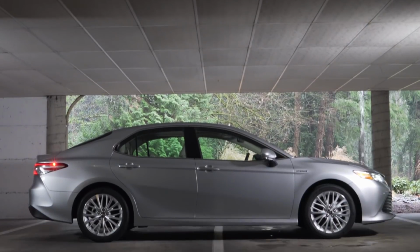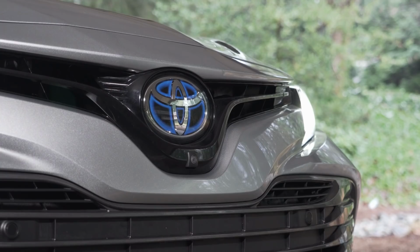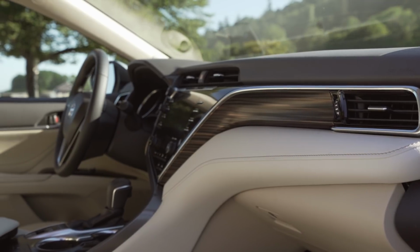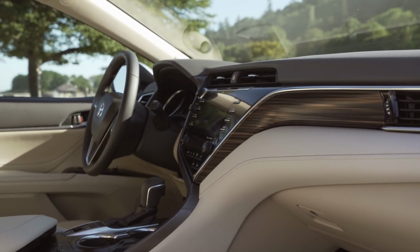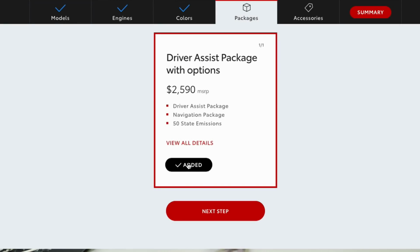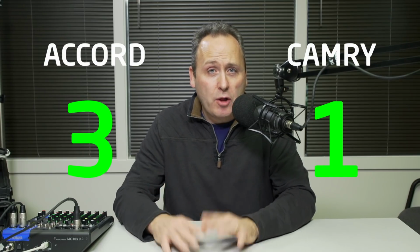The Camry starts at $23,845, a little bit more, and goes up to $32,725 for the loaded hybrid XLE like you see here. The enthusiast choice, however, would be the XLE V6 with driver assistant navigation, because you have to get those with this trim level, which kind of sucks. That setup prices out at $36,839.